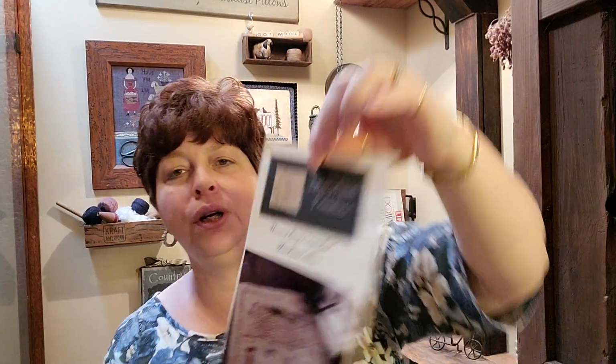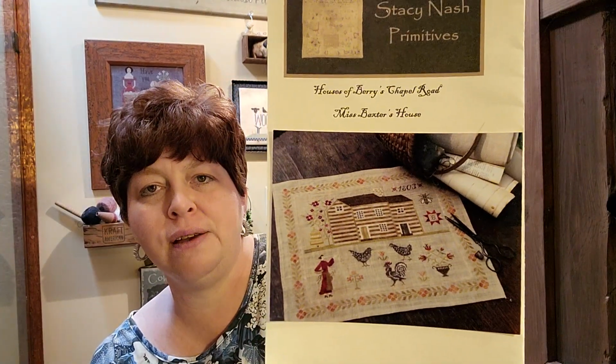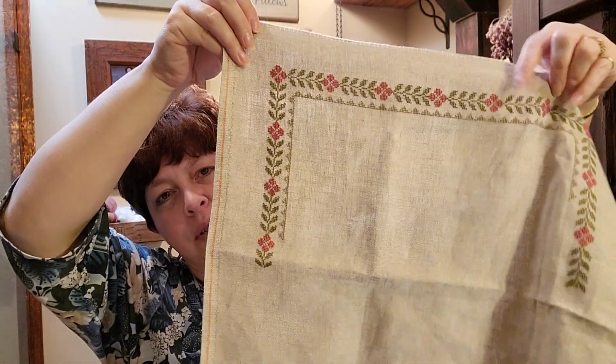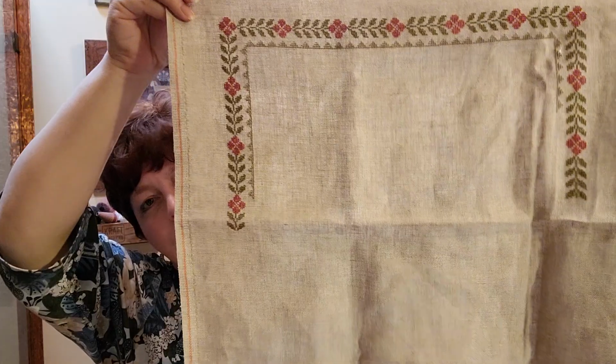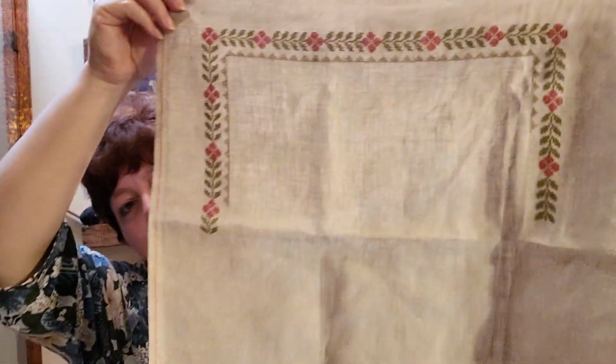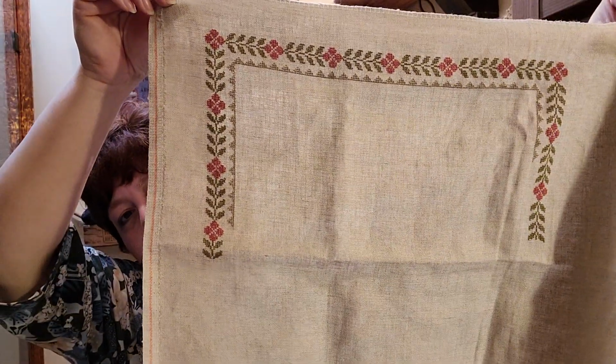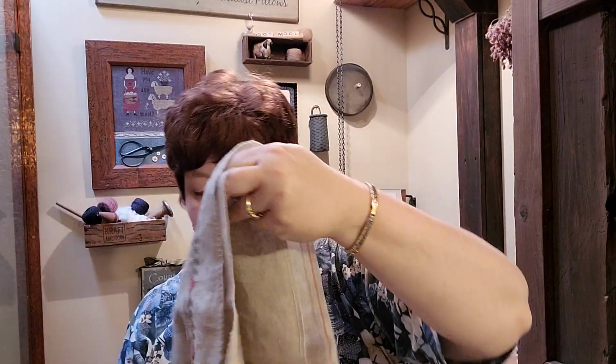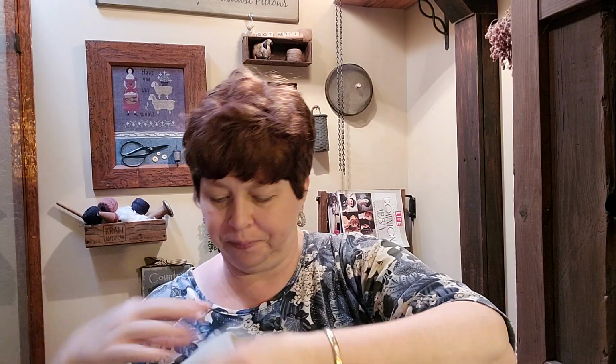I decided to work a little bit more on Miss Baxter's House by Stacy Nash. I think the last time I shared this one, I was maybe to here on the border, so I was able to continue over and down, and then I did more on that inner border. So we're getting there on that one. That one's fun.